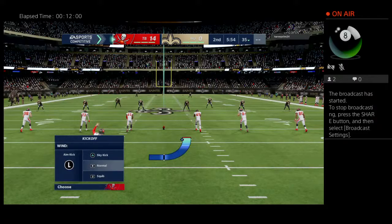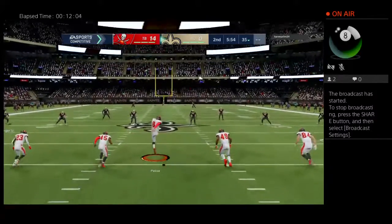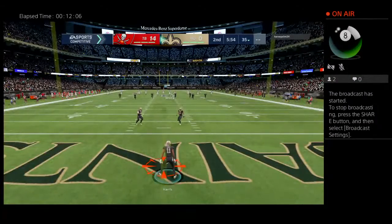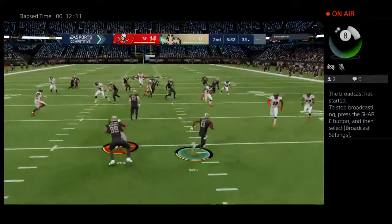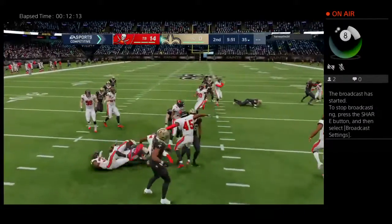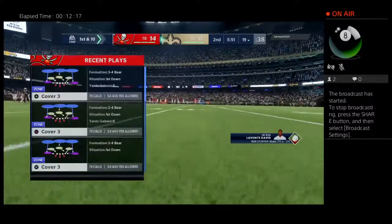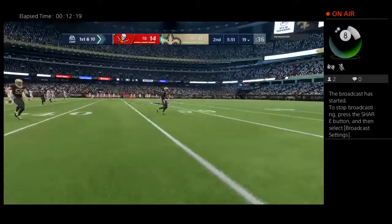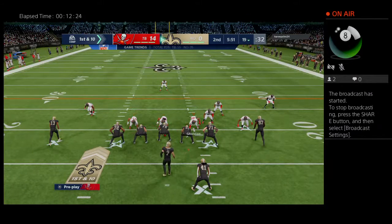Extra point up and good by Succop. And that'll make the score 14-0. Fielded in the end zone, and only able to get this to the 19, so probably should have opted for the touchback. Take over 1st and 10 at their own. Getting set for their next drive, the New Orleans offense.